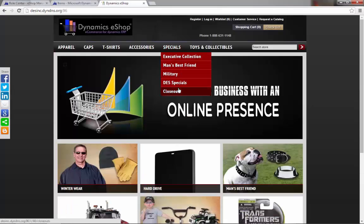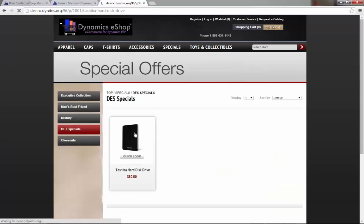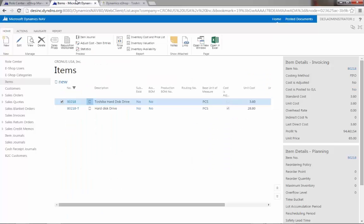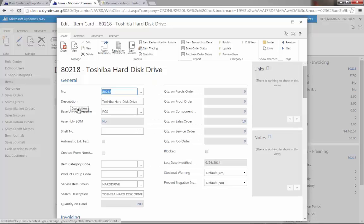We'll navigate to a specific item. In this case, we're looking at the Toshiba hard disk drive, item number 80218. We see the pricing of $80 with 190 in stock. So let's go back into Navision. We'll take a look at that item, 80218, and open up our item card. So here we see quantity on hand of 200 and a quantity of 10 already allocated to open sales orders, giving us our in stock of 190.